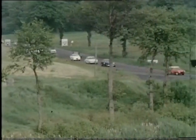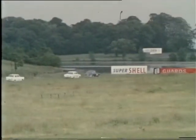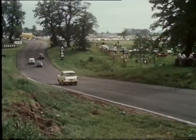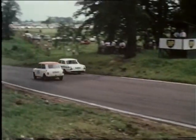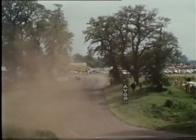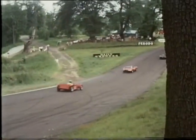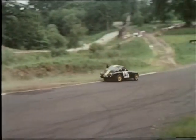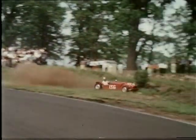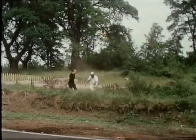Back to the racing as the saloons come cascading round on lap 1. As the day went on, things became more and more hairy at Lodge Corner. But if you think the saloons were dodgy, just focus on the sports and GT race. Dr. Livingston, I presume.